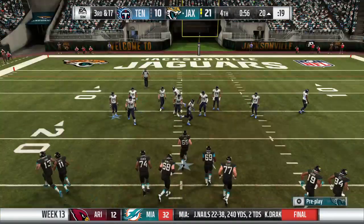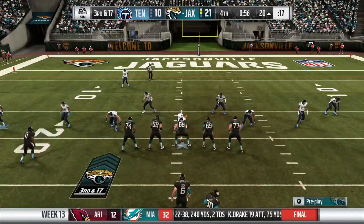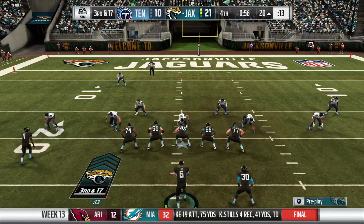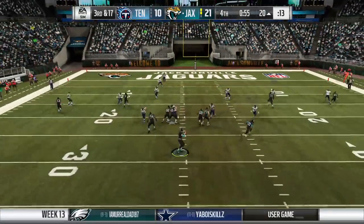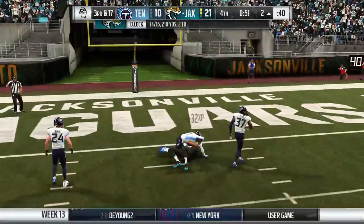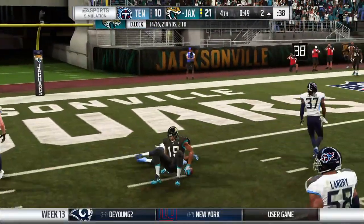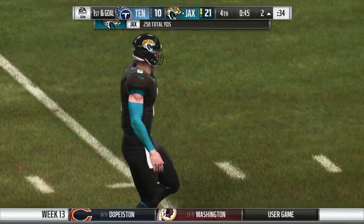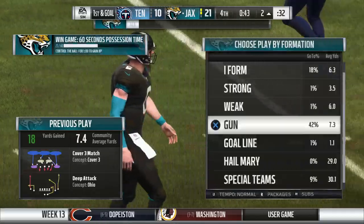The Jaguars on 3rd down. They've been good, 3 for 4 thus far. This is 3rd and 17. Back to throw. And it's caught. And he'll be taken down at the 2-yard line. A big gain there, and that should certainly be enough to put this one in the win column.